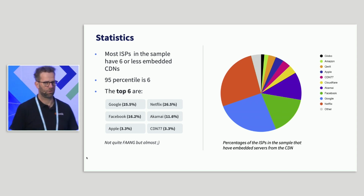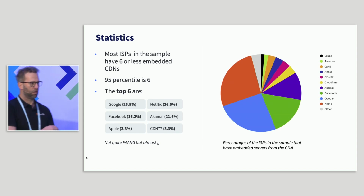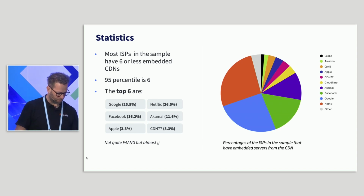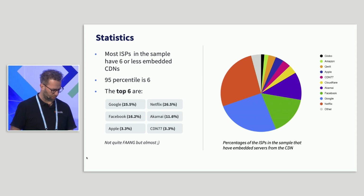Those are the top players that we see in the CDN world, and the amount of traffic that they're serving. The graph on the right side shows a couple more, but you see the majority is being done by the well-known CDNs and by the big players in this market.